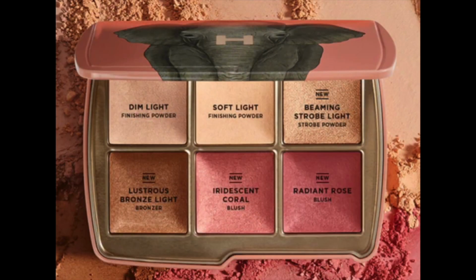You guys know that I like to be thorough, so I'm gonna give each one of the palettes a good thorough review. So let's go ahead and jump into the information about this elephant palette. It comes with 6 shades in the palette. 2 are existing and 4 are brand new. These 2 shades right up here are existing, and these 4 shades right here are all new.